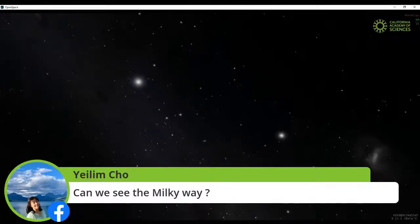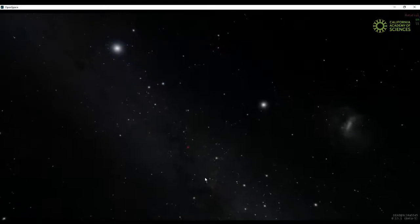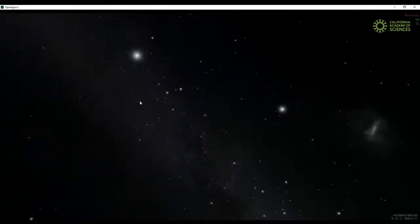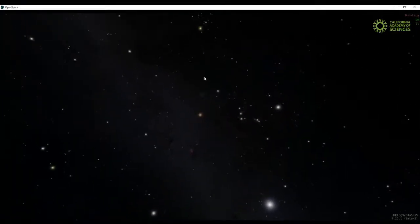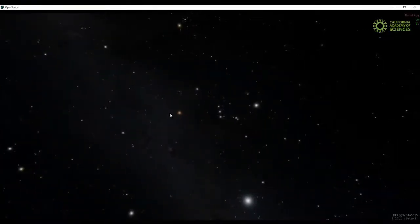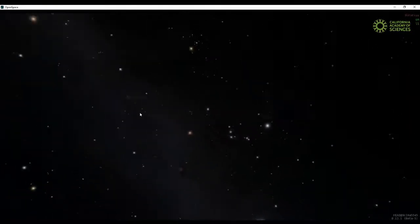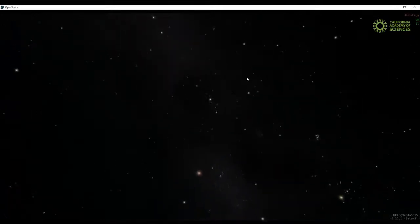We had a cool request, Milky Way. I could be super snarky, Yelim, and say everything we're seeing is part of the Milky Way, but that's a lame answer, and I don't want to be that snarky. But we can actually see a little bit of Milky Way right now. If you look off in this direction, check out this hazy part. That would be Milky Way. You can see little dark clouds in it. If we keep spinning, you can start seeing it get a little thicker, a little thicker. It's going all the way out to here now.